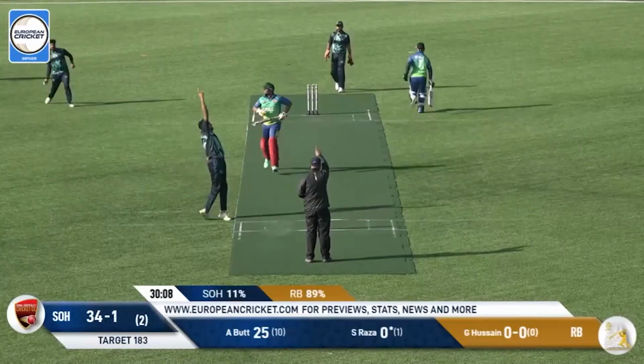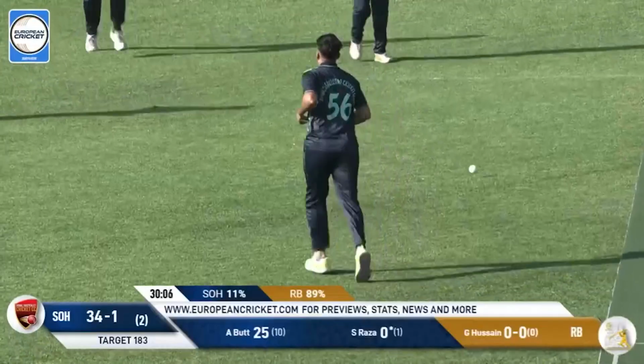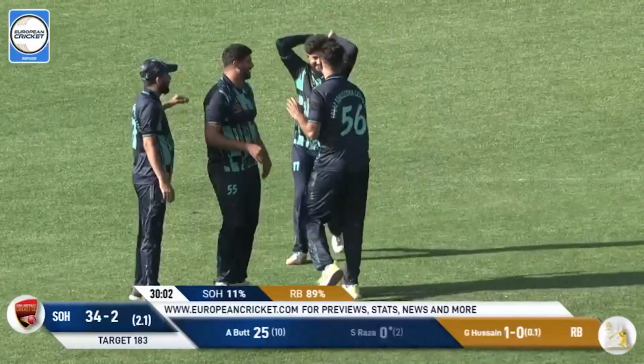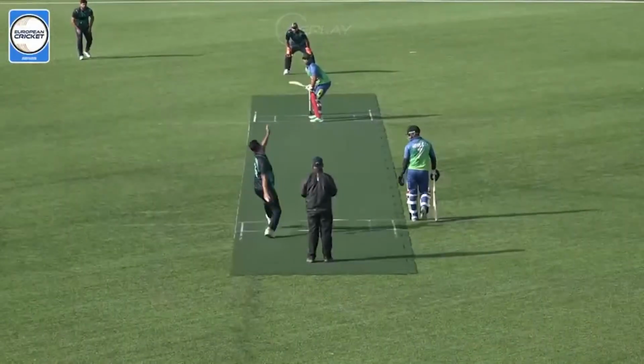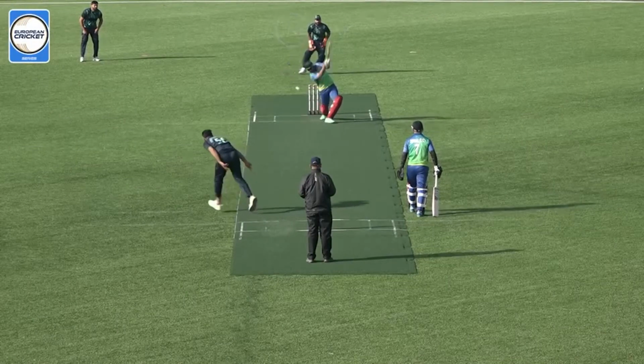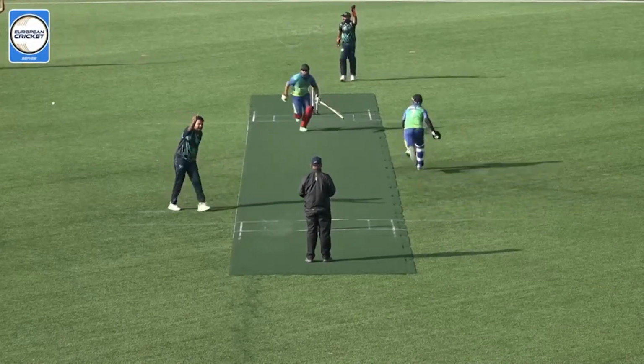He's given him. All right, well, got to say, that for me looked like it was angling in towards the leg stump, maybe sneaking past it, but the umpire liked it, and he sends Raza on his way without scoring. It's 34 for 2. Yeah, seeing this again. So, really good delivery.